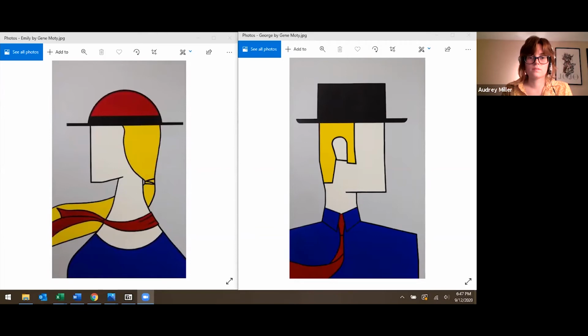Those are Jean's pieces, in which Emily and George face each other, so their faces are pointing at each other when they're hung. Jean painted these as a modern take on a classic example of this kind of portrait. And I'm sorry, I had it backwards.